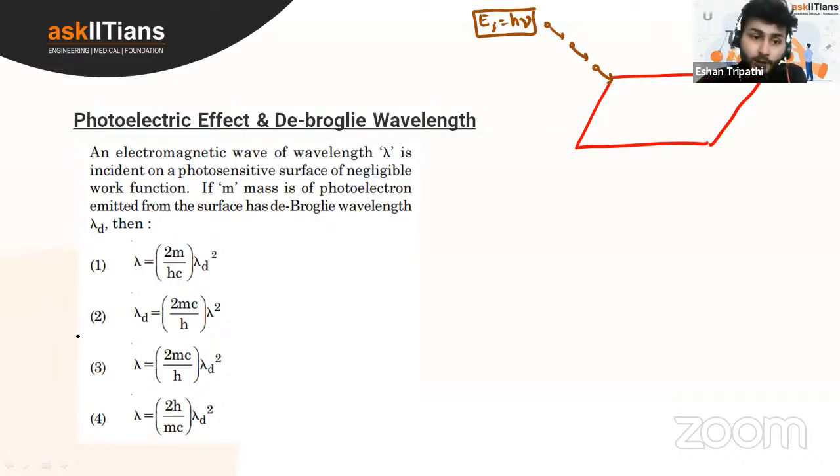Now, when light is incident on a metal plate, the metal will have a minimum work function, the minimum energy that is required to release the electron. So let's call it W naught, the work function. Some people call it phi naught also. You can see what is given in the question.